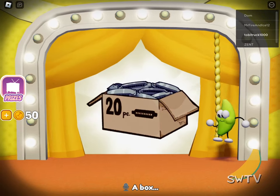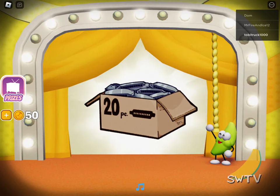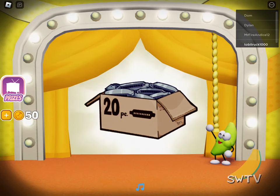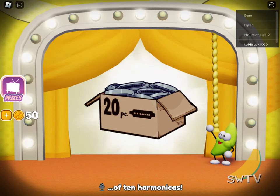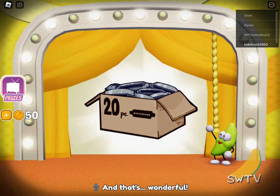A box of 20 harmonicas. That's as many as two boxes of 10 harmonicas. And that's wonderful.